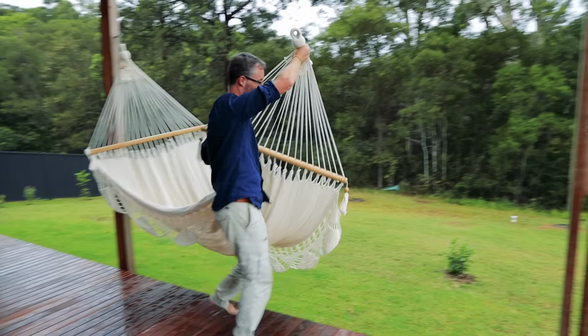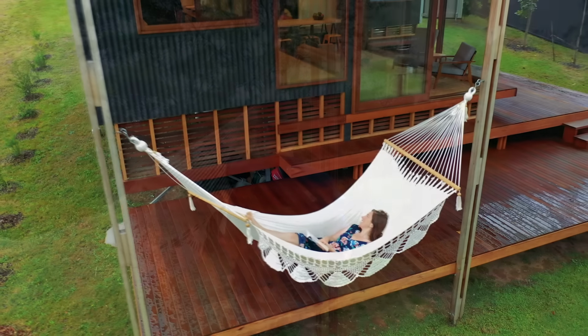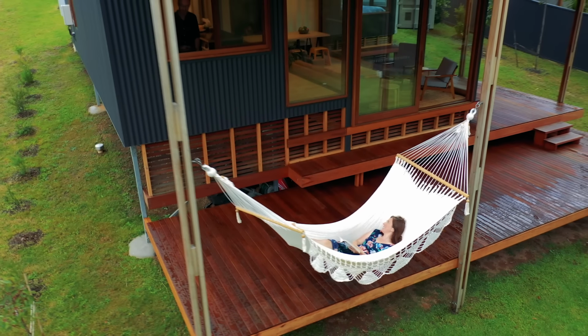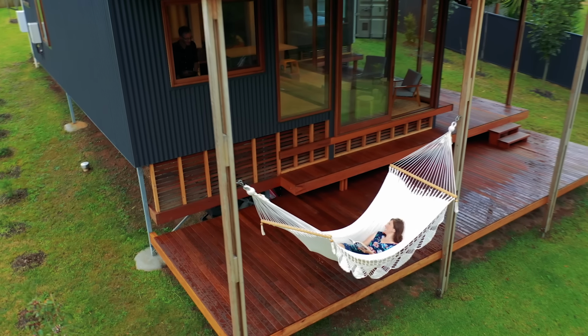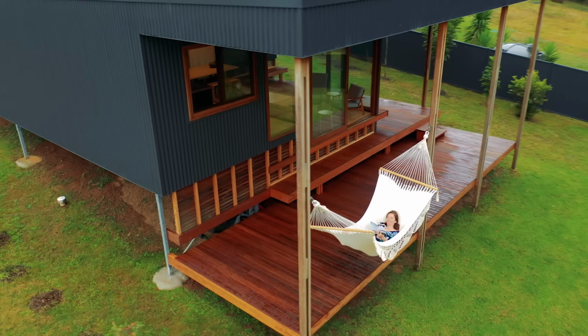Is that for a hammock? It is, and that's a lovely relaxing space for my wife. So she loves to spend time in there reading her books and enjoying that space. Fair enough too. I don't think any house is quite complete until there's a hammock. My wife would totally agree with you.